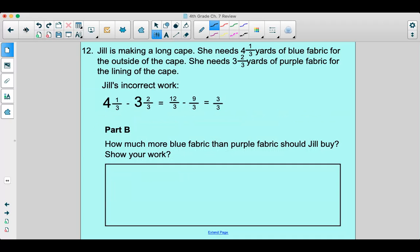All right, now we're on to part B. How much more blue fabric than purple fabric should Jill buy? Show your work. Well, since we already just found out that this would be a 13 and this would be an 11, let's use that. Why not? So 13/3 minus 11/3 equals 2/3. All right, that's it, right? I think so. Jill should buy 2/3 yard more blue fabric than purple fabric.